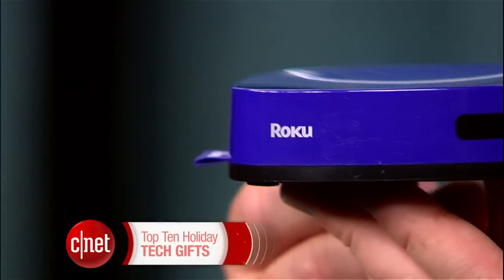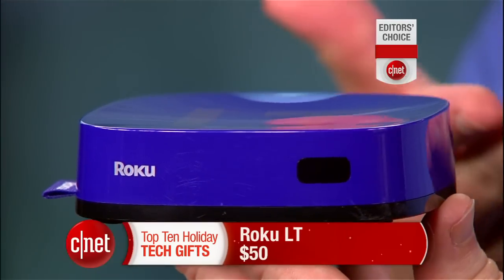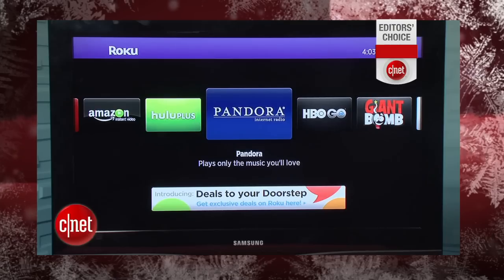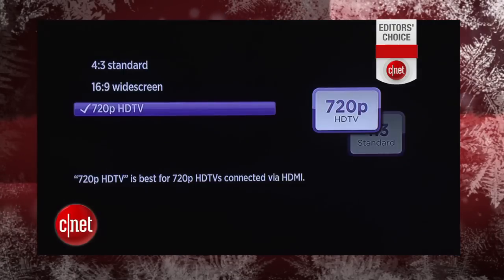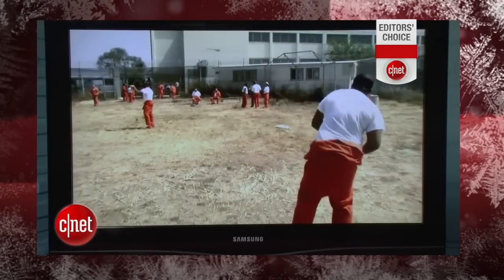It kind of stomps in, actually, because when is Roku not on our holiday gift list? It's pretty much the best, easiest gift in the world for anyone who wants to add streaming internet content to their TV. This little $50 box turns any TV into a smart TV, giving you instant access to streaming video from Netflix, Hulu, Amazon, even HBO Go. It's easy to set up, and it's great for anyone you know who's still getting DVDs from Netflix. Let's see what number 3 is, shall we?